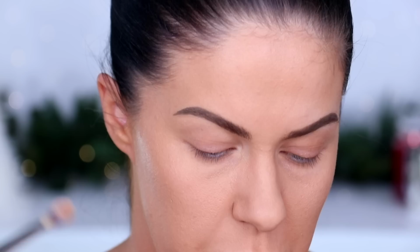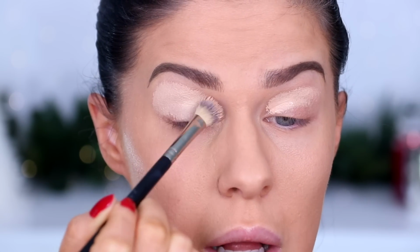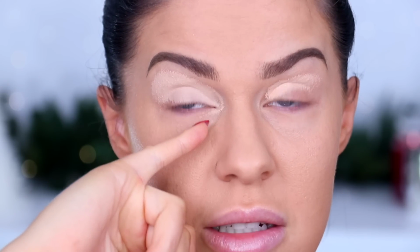This brush is really good for applying eyeshadow base and also concealer around the eye. So I'm gonna pop it across both eyelids obviously, but I'm also gonna blend it through the inner corner of my eye as well. I've got a little bit of darkness happening right on the inner corner. I've been a bit tired lately.